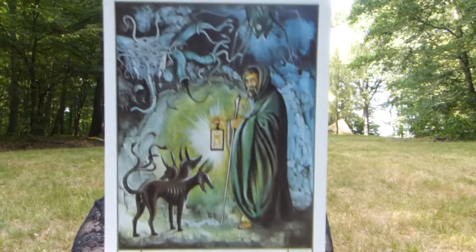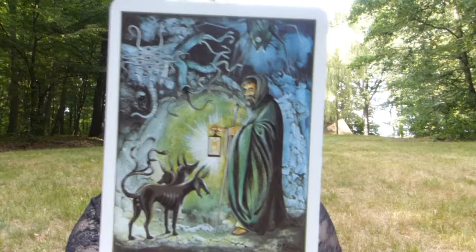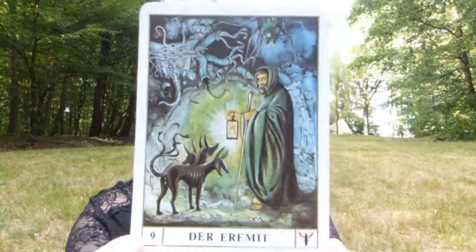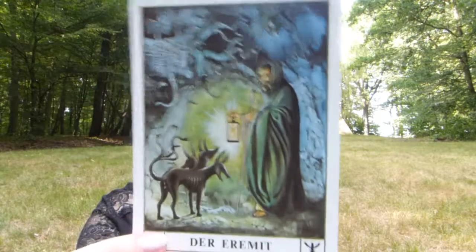Number 9, the Hermit, is Neptune. And we do have some water creatures, like up here there's a fish and some other stuff. And I think this is the Hellhound Cerberus, I'm not quite sure.